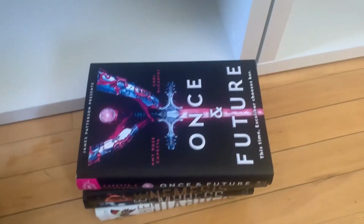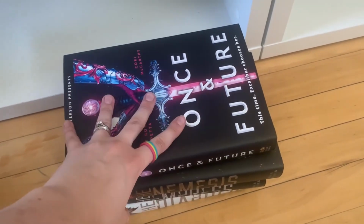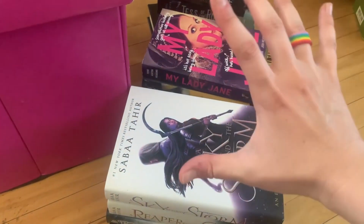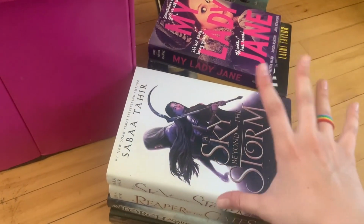This is my favorite young adult sci-fi. Don't have very many, but then this is all my favorite young adult fantasy. So these are current young adult favorites.